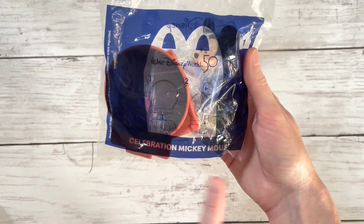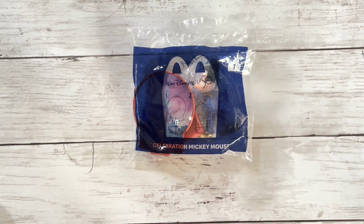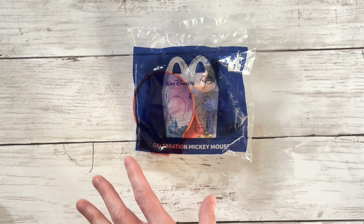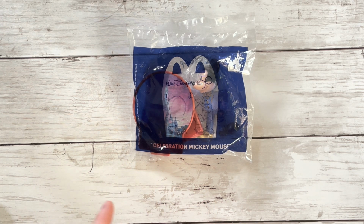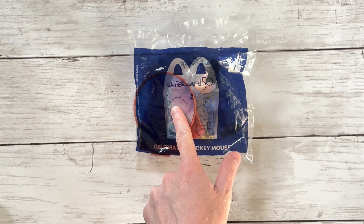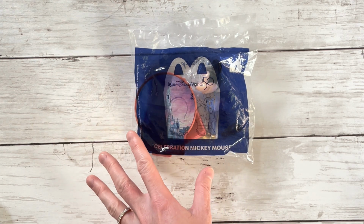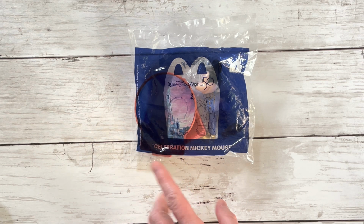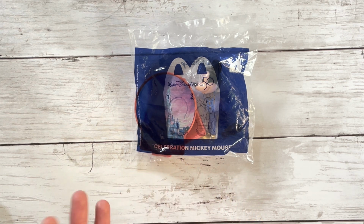This is called Celebration Mickey Mouse. There are about 5 of them, like Mickey and Friends, that are dressed in beautiful iridescent outfits. Only 5 of them, and then the rest are just characters on the base. And I'll show you what the bases are. They are different backgrounds for the display, if you will. Some of them have the Magic Kingdom castle, some of them have Epcot.